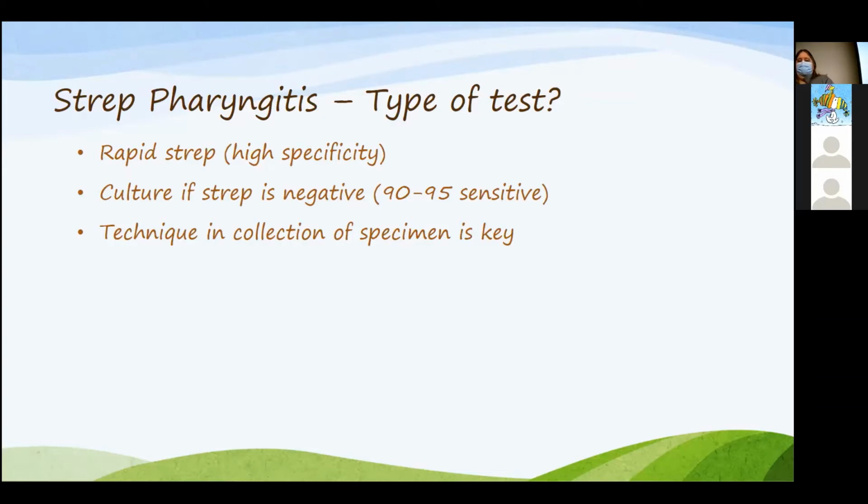So, just for a quick review, if it says high specificity, what does that tell you about the test? It rules in on specificity, right? So if your rapid strep turns positive, how confident do you feel that this patient has strep? Very confident, right? But the sensitivity suffers a bit on the rapid test. That's why Dr. Wilson was saying to send that off for culture, because we've seen lots of times that it comes back positive later because of that sensitivity issue. So it doesn't always rule it out.